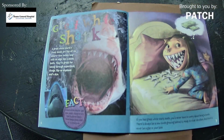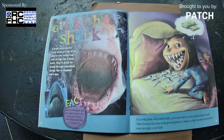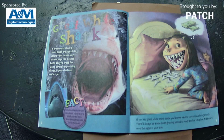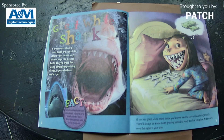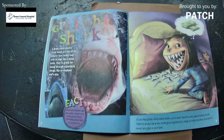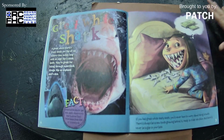Oh, what about great white shark teeth? Ooh. A great white shark's front teeth are like all its others, 2 inches long, with an edge like a steak knife. They're great for biting through super thick things like an elephant seal's skin. Great white sharks get new teeth about every 100 days. That keeps its bite at its sharpest. Sorry about that, boys and girls.